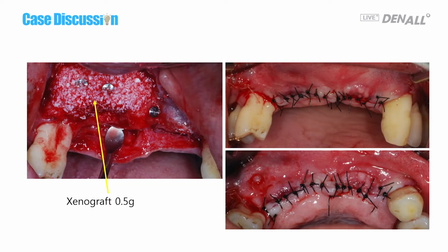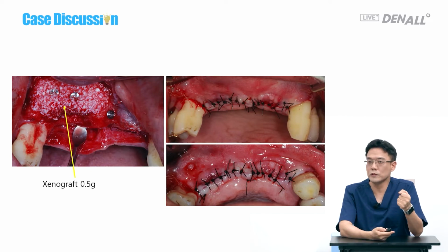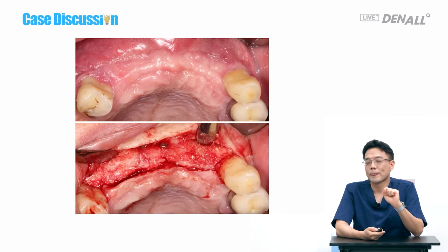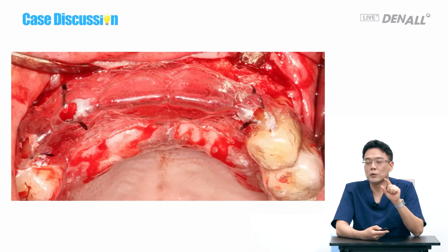To augment horizontally, a tent is needed. With bone graft material only, it can collapse. So tenting screws are used, and the membrane is covering the site, and we waited. I believe I waited for about 5 months, and it is opened again. You can see the bone formation. The screws are removed, so it is augmented 1 centimeter upward.